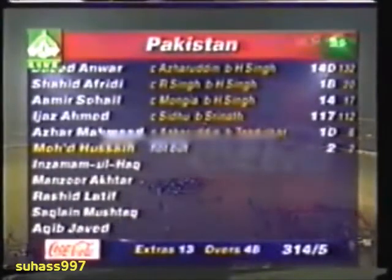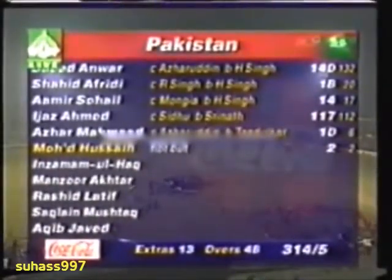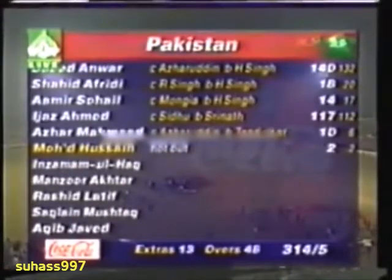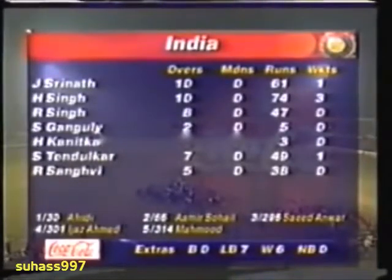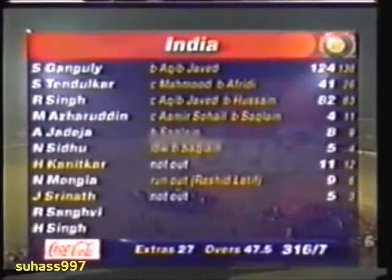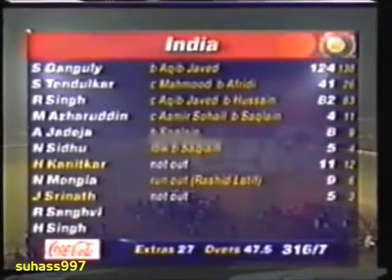Great joy for India. Pakistan was sent into bat this morning, and thanks to Saeed Anwar and Ijaz Ahmed, they amassed 314 for 5 from their 48 overs. Tendulkar picked up a wicket, but under these conditions it was a batsman's game. So India, requiring a world record, went out there and got away to a flying start. Ganguly and Tendulkar got them off to an absolutely sensational start.